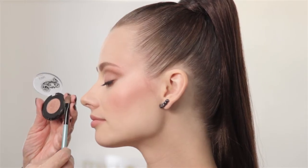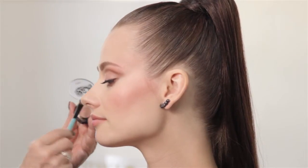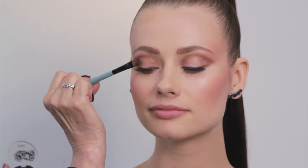With the oval shadow brush, dab Coppertina Glow Eye Color, a gold spark copper, to the outer half of the eyelid.